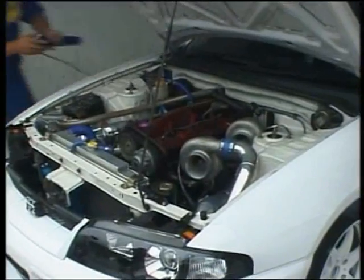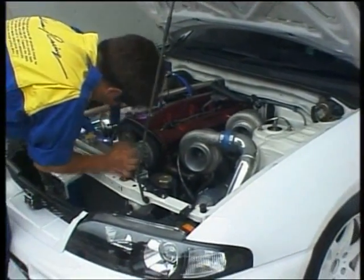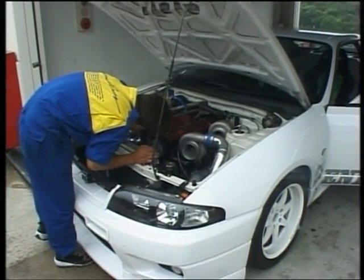By far the fastest GTR of the meet was this R33 built by Endless with a 2.8 litre HKS kit, HKS 3240 turbos and a power rating of 1200 PS.